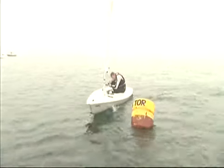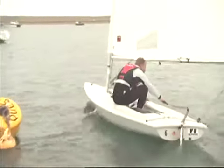That's it, go for it. Imagine doing this with 50 boats all around you. Duck your head. Nicely done. Hey! I'm feeling confident, but as the wind picks up, you have to move quickly. It's easy to get in a tangle.